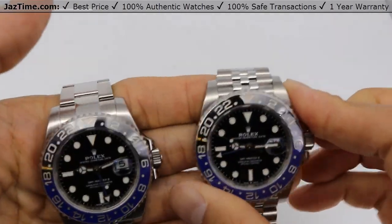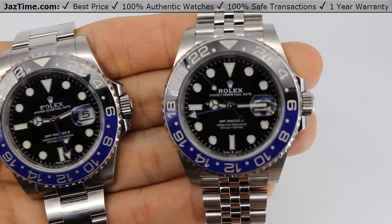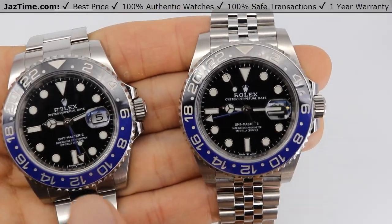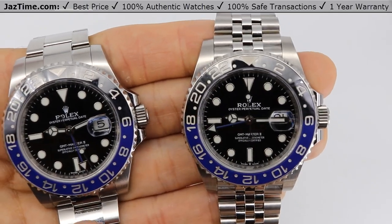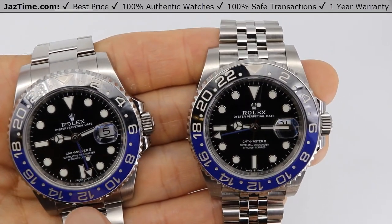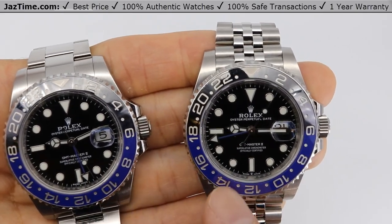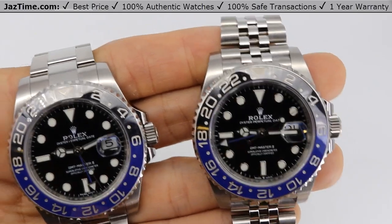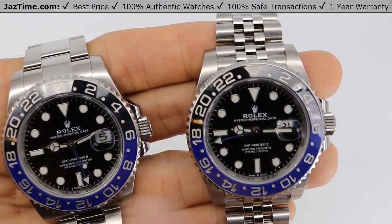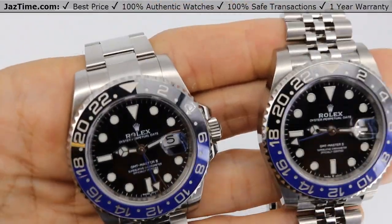Now, looking at the bezel, someone has told me that it has a lighter shade of blue. I really don't see that. They actually look exactly the same to me, and I'm holding it right in front of you, and as you see from the video, the blue looks the same shade. Now, I think some people have said that the Pepsi has a slightly different shade of blue. That is true. The Batman has a lighter blue than the Pepsi, which has a darker blue, and you can see that in our other comparison videos. But in this comparison video from Batman to Batgirl, or Oyster to Jubilee, it has the same style bezel. So that myth is defunct.